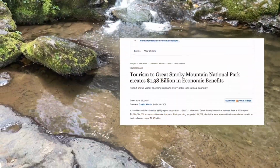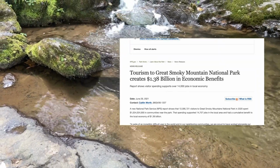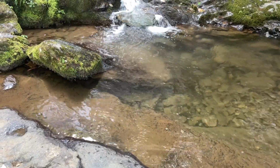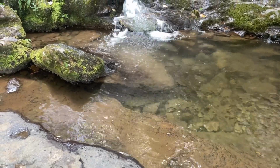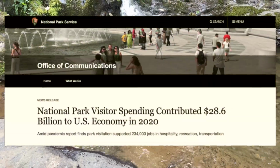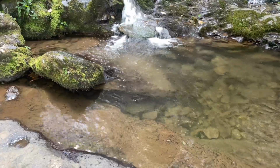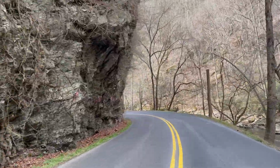But it's bigger than Great Smoky Mountains National Park. National parks across the country generate 234,000 jobs. This contributes $28.6 billion to the U.S. economy every year. But national park fees have never kept up with the cost to maintain the parks, much less provide adequate access like roads and bridges, and even things like restroom facilities.